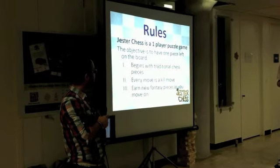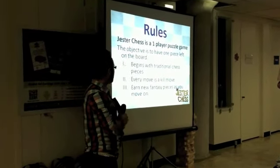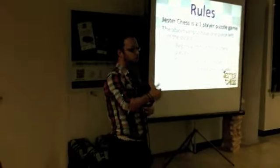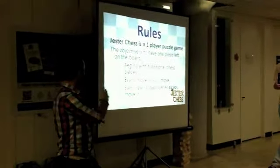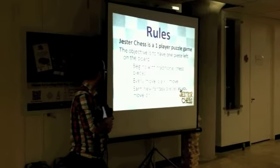It's a one-player puzzle game. The objective is to have one piece left on the board. Every move has to be a kill move, and you start with traditional chess moves. So if you know how a rook, a bishop, and a knight moves, then you know how to start the game. If not, we have a tutorial to take you through it anyway.